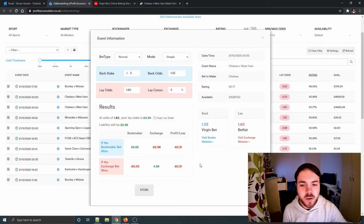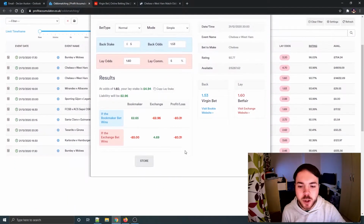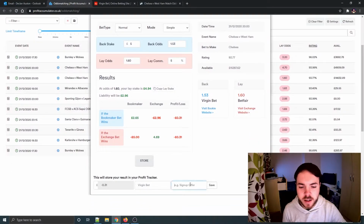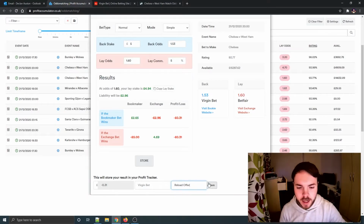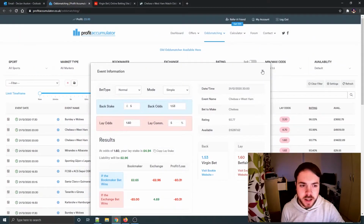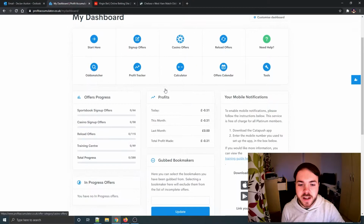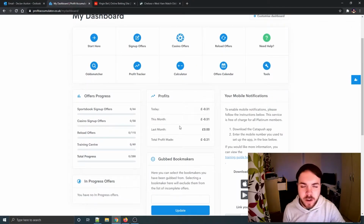And then one thing you can do with Profit Accumulator, which is such a good bonus, is click store and type in on here what it's for. So I'm just going to type in reload offer and save it. And then that way, when you go over to your dashboard, if it loads here, you can see the current profit loss of your account.